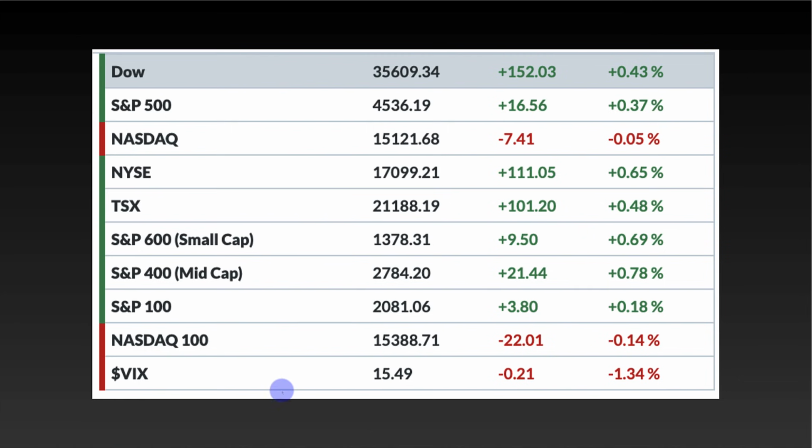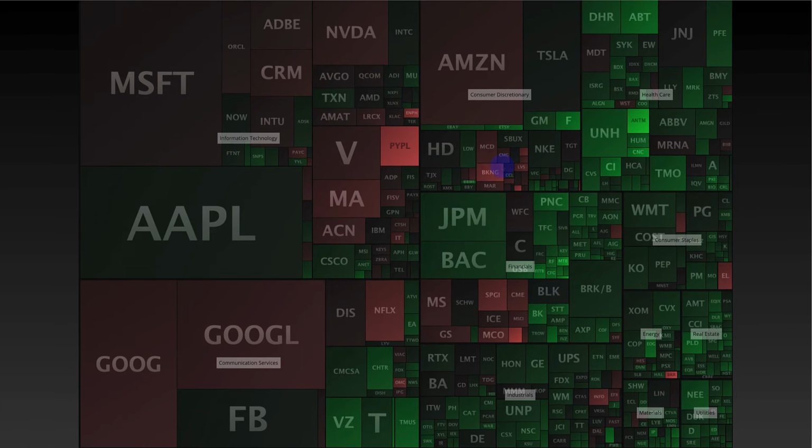But what did that look like in the S&P 500? It was up 16 points, 0.37%. You can't tell me that these don't matter greatly. It is not the S&P 500. It is the S&P 10, 7. Yeah, it's crazy to me.